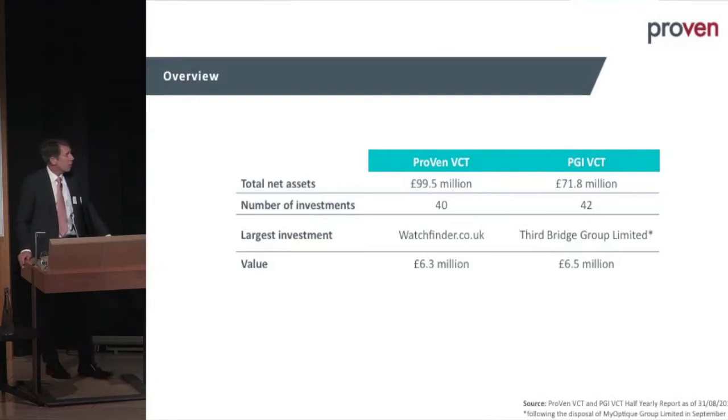So first of all, a quick overview. ProVen VCT is now a smidgen under £100 million of net assets with 40 companies in the portfolio. The largest investment is Watchfinder at 6.3 million. And ProVen Growth and Income is just over 70 million, but we're currently raising money for ProVen Growth and Income. So once that fundraising is complete, it's likely that that will also be up around 100 million of net assets. You can see that both of the VCTs are well diversified, with the largest investment representing well under 10% of the total net asset value.